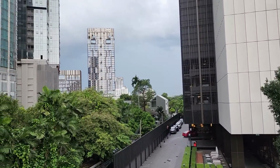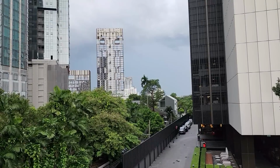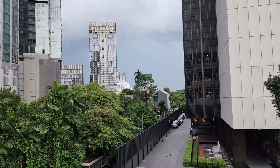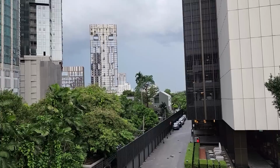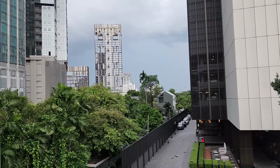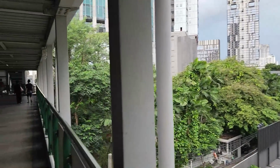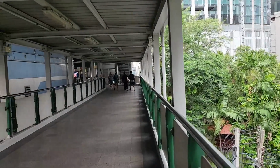Well, that's a bad example, that Ashton building. Say the white building past the Ashton, that older building. And again, this is all a bad example because it's Thong Lo. But that distance, that's about where I live in Phrom Phong. And I'm paying 19,000 baht for a 52 meter.